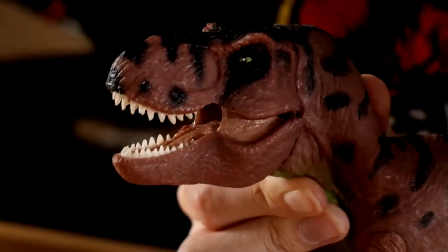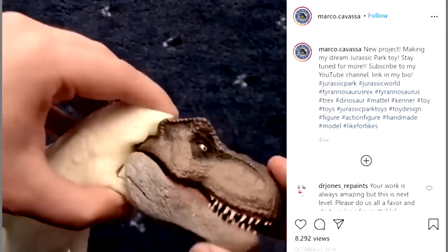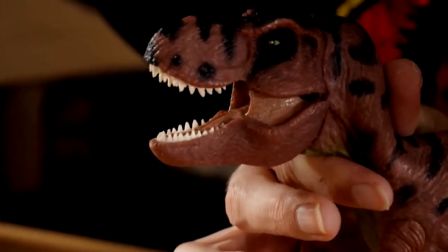Look at the detail in the mouth. I mean, obviously this is a bespoke piece. This isn't just factory made. Look at that, it looks so cool. Now I wonder if there's just a solid bit of plastic at the bottom there that makes that jaw open when you squish its neck. There might be. That looks awesome.